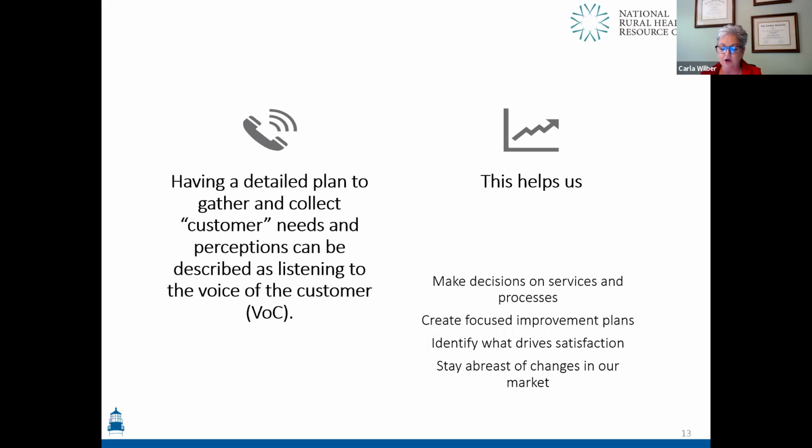If we're listening to our customers, we're also hearing their needs. They may say they wish we had XYZ at our organization because they wouldn't have to travel elsewhere. This helps us to drive improvements, maybe adding different services or adding telehealth capabilities for specific services that are appropriate. Just listening to our customer can definitely help drive market changes. Next slide, please.